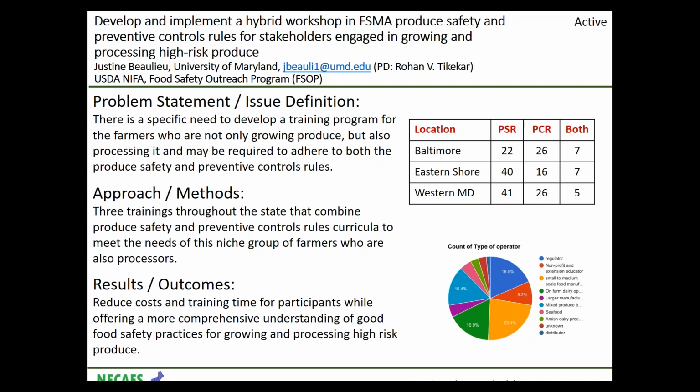We did a lot of visiting of farmers markets in the area with a little blurb about the training. I did find that a lot of the farmers there said they hadn't heard of FSMA. A lot of folks that I've trained at GAP sessions and have taught FSMA at these GAP sessions claim to have never heard of FSMA, so that was interesting.